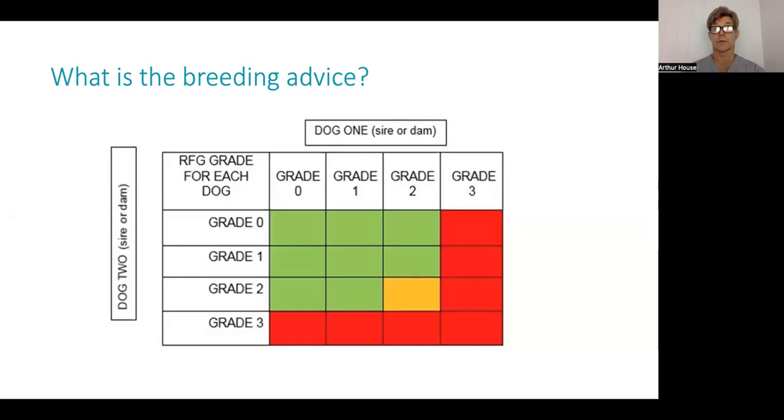With regards to the grade assigned, what does that mean from the perspective of breeding? Well, grade 0 and 1 dogs are the ideal dogs and the preferred dogs with regards to utilisation for breeding programs. Grade 2 dogs can be used for breeding, but with caution, and ideally should be used with a grade 0 or a grade 1 dog. So if you have a grade 2 sire, then you'd want a grade 0 or 1 dam. Grade 3 dogs should be excluded from the program, and we should avoid breeding grade 2 dogs with grade 2 dogs.